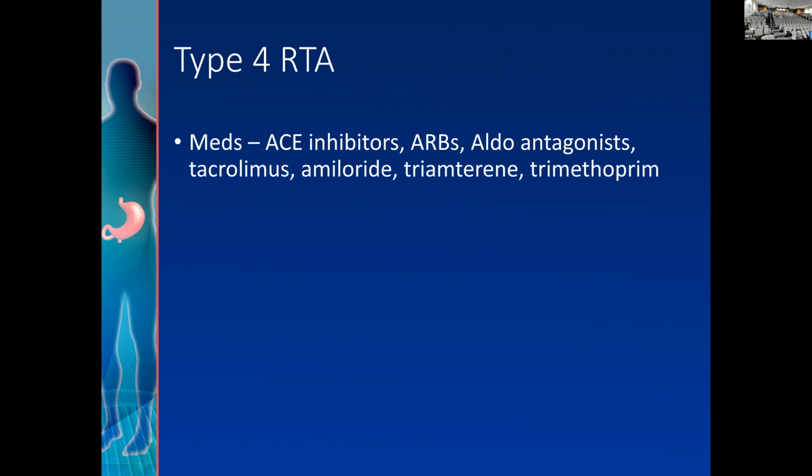So there are a bunch of meds. I don't have all of them here, but it's mostly things that interfere with the development of aldo, whether it's an ACE inhibitor, an ARB, or an aldo antagonist. And decreased aldo is the reason you get hyperkalemia. Tacrolimus can do it. Amiloride and triamterene obviously can do it because they're potassium-sparing diuretics, and trimethoprim can do it in high doses because it acts like amiloride. And that's an important thing that they found early in the HIV epidemic: high-dose sulfamethoxazole trimethoprim for PJP led to quite a bit of hyperkalemia.